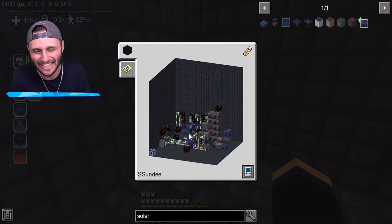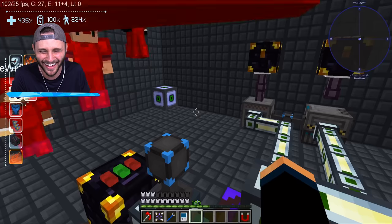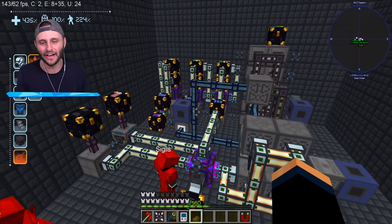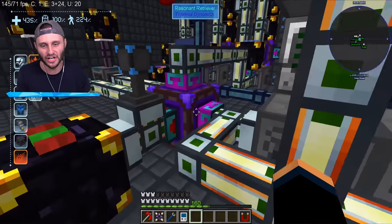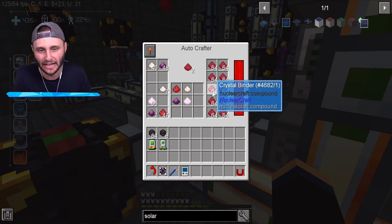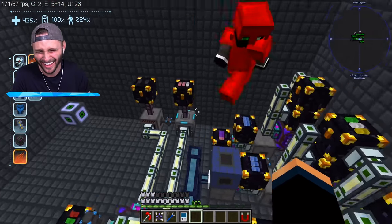Before you go and look at this next machine, in the zoomed out thing you do, look at that. So this entire area, all of this is just to craft the crystal binder for the elite plating. What? Is this just for one thing? You need your own universe for one other little thing?